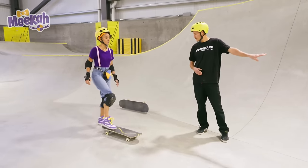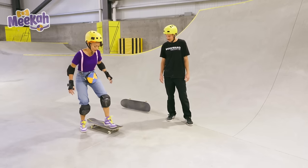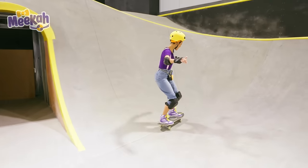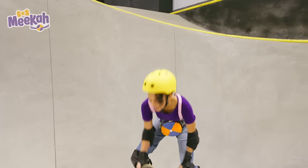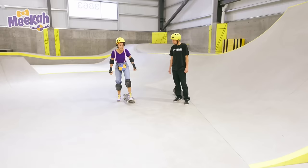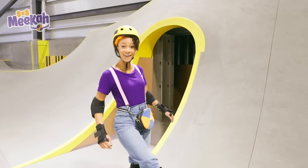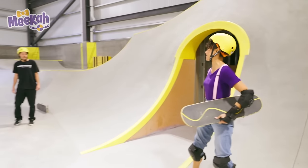Big push. Let's see if you can make it to the end of the park here. Okay. Here I go, let's push. Let's see it, Meekah. Whoa. Yeah. Look at that. That was awesome. You're a natural. Oh, thank you. Okie doke. Here I go. Whoa. Yeah, there you go. This is hard.